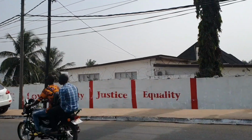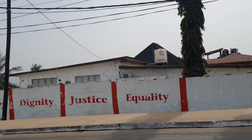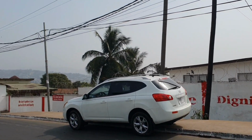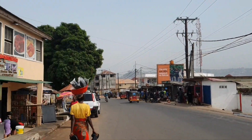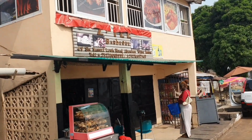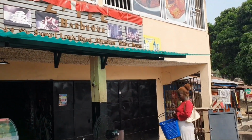I think this is the Christian Aid compound or building at Aberdeen. This is their compound. And this is also another restaurant. Barbecue, it's at 49 South Samuel Lewis Road.